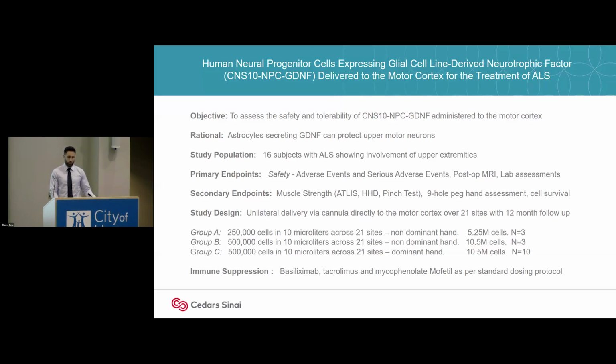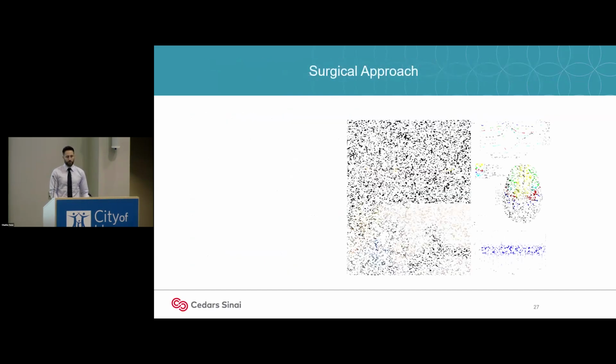And we have 3 groups here because there was an additional risk profile with the dominant versus non-dominant hand. Now, it's a little bit complicated by the fact that in ALS, it doesn't progress first in the dominant and then in the non-dominant. So it is possible that sometimes the patient's dominant hand is weaker and the non-dominant hand is stronger. So we still thought that starting with the non-dominant hand, moving to the higher dose in the non-dominant hand, and then from there moving to the dominant hand made sense from a risk profile. And we also needed to immunosuppress the patients.